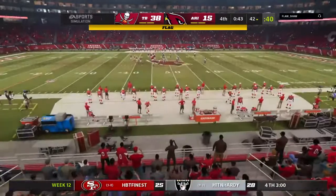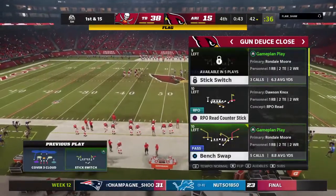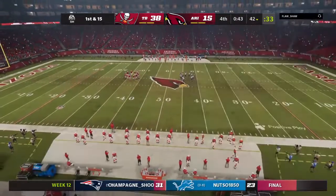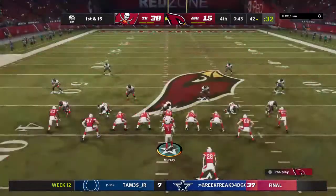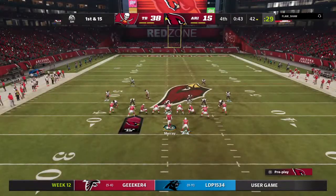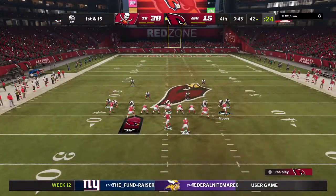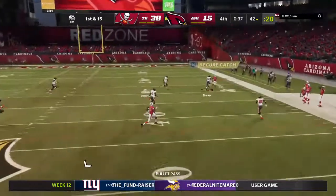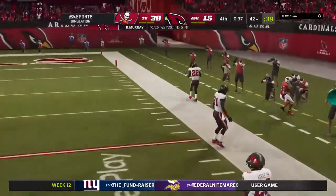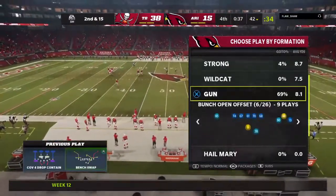And we've got movement by one of the big boys up front for Arizona. Flag comes in. The false start backs him up 5, first and 15. Now Murray. Now a desperation throw deep downfield. And he overshot him there. It's out of bounds, incomplete. Rondale Moore, the intended target. But it's going to be second down.